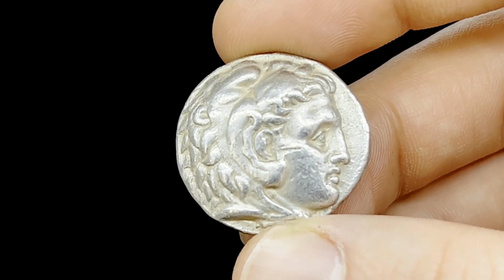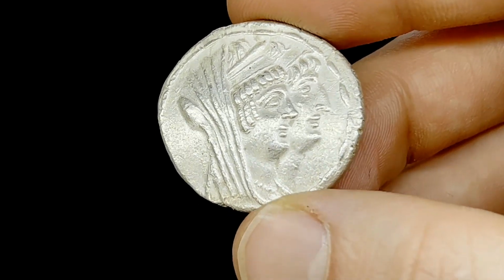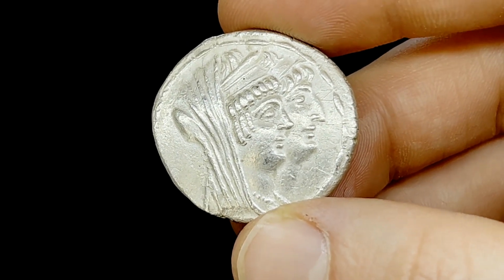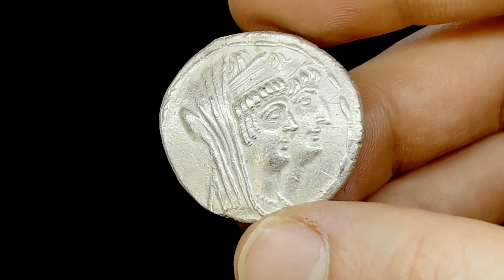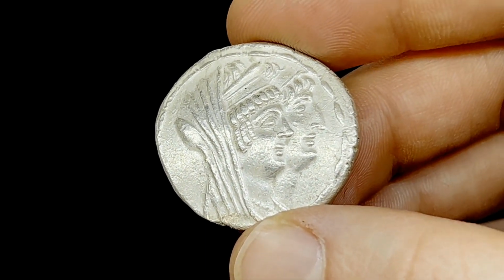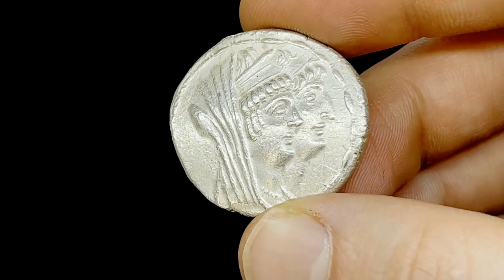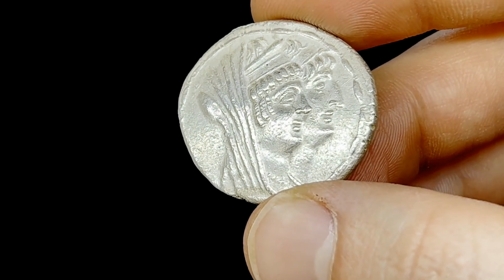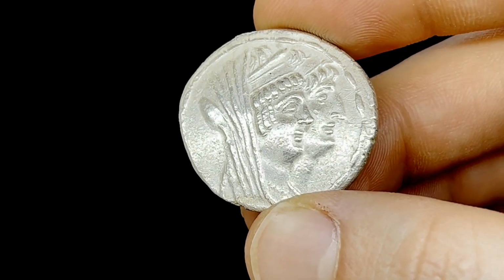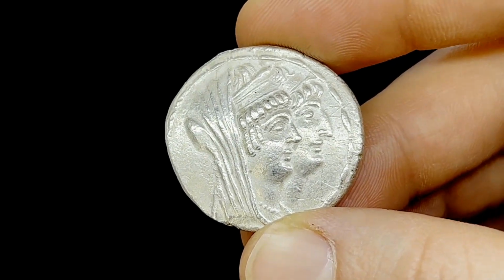This was a transformative period. Long gone was the classical age of city-states and leagues, replaced by the Hellenistic period, a time of great kingdoms and huge empires. Among these new empires, a massive kingdom, spanning from the Mediterranean to the Indian subcontinent, stood as the biggest and most impressive. And today, we will look at some of the history and the coins of this new superstate, the Seleucid Empire.